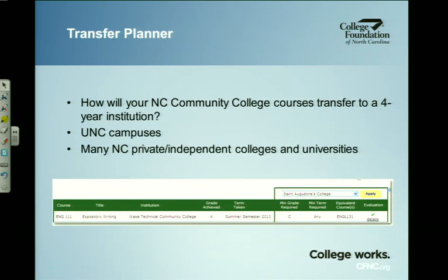So the example that you see here is we are looking at someone who is enrolled at Wake Technical Community College, and they're planning on transferring to St.